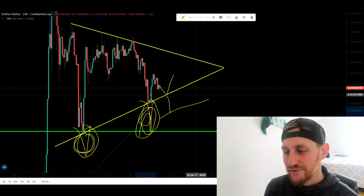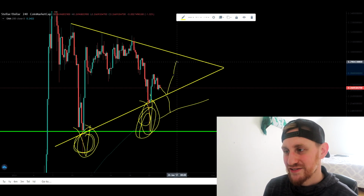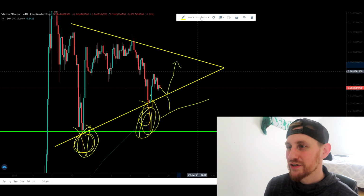So that's the 4-hour, guys. I think we're going to get a wick down here, but then we're going to close right back up here and then come up and retest the triangle at some point over the next week or two.